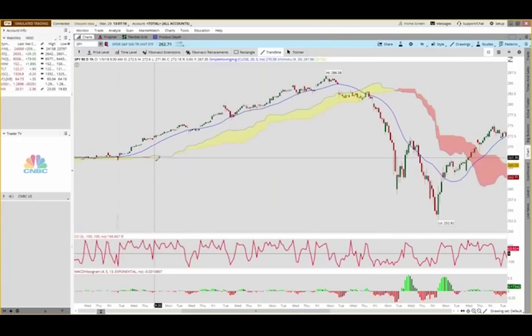But let's look at the criteria. Remember what I said before. What you're looking for are those areas where price and the moving average are clearly either above or below the cloud. And in this case, we're looking for a long trade, so we want it to be above the cloud. So that would happen here. Now, second thing you want is momentum. You want slope on that 20, which we have here, right?